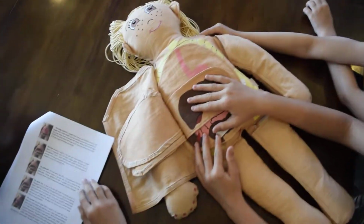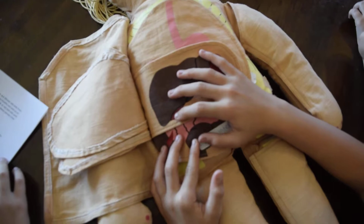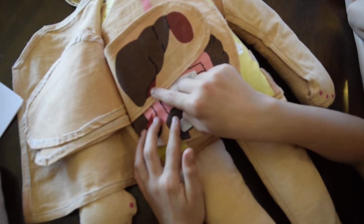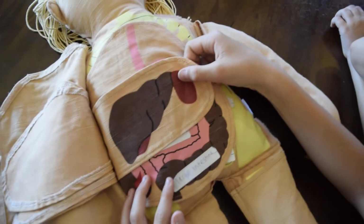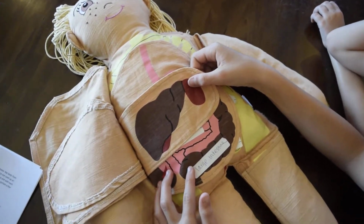Yeah, but now there's two red. What is the red, Peter? That's the gallbladder. The gallbladder is a little red one. What's the bigger one, Peter?